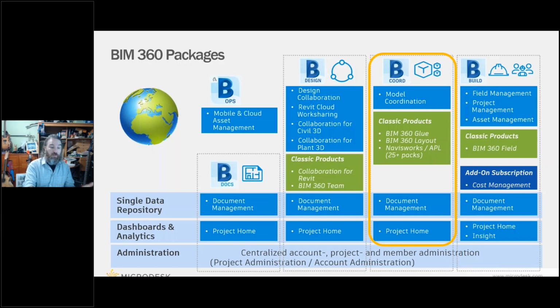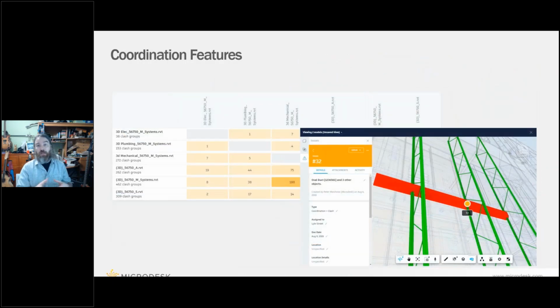Now, the main portion of this today is going to be on the new version, the model coordination. And it has a lot of features. Most people, when they think of BIM 360 Coordinate, tend to focus on just the ability to clash, but it actually does a little bit more than that. And what really differentiates model coordination from Glue is how a lot of this is automated. So what I'm going to do is hop out of PowerPoint and right into the service, and we'll take a look at that.